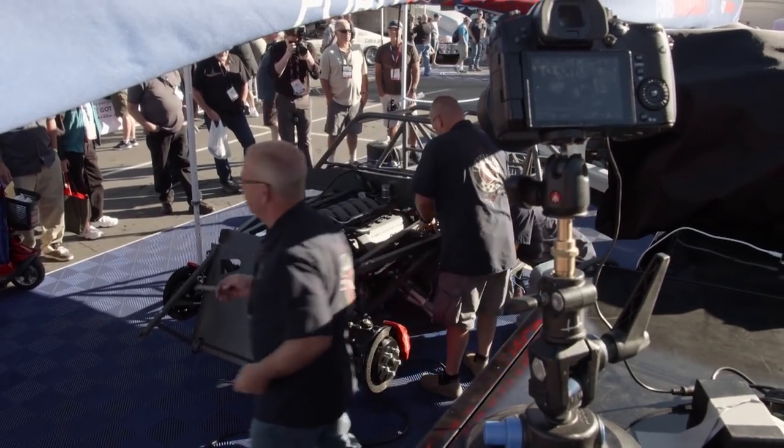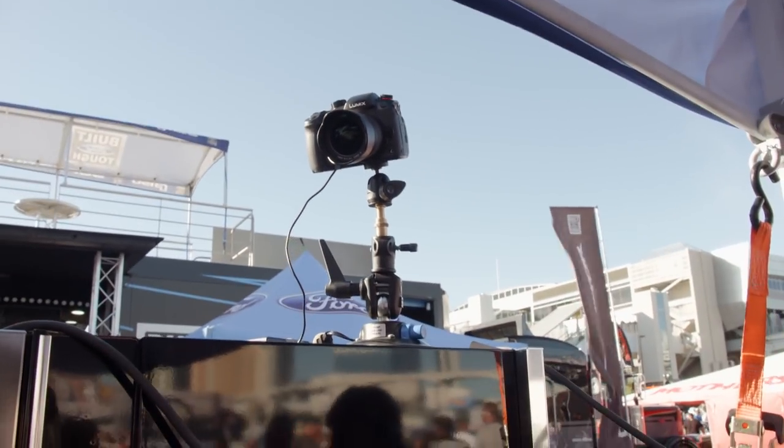And we're kicking off our coverage outside at the Factory 5 Racing booth where Dave Smith and his crew are building live here at SEMA one of their Daytona coupes. And we'll have a time-lapse camera capturing all of the action. Dave Smith, my friend, this is pretty ambitious.